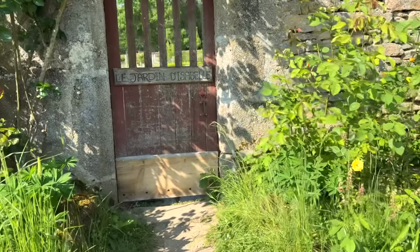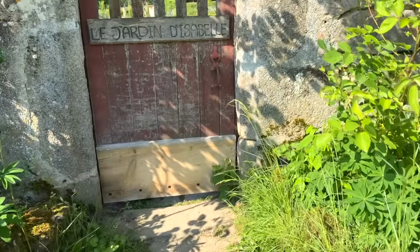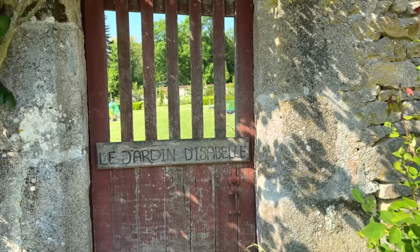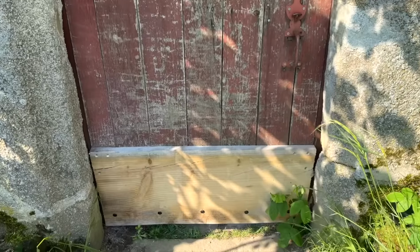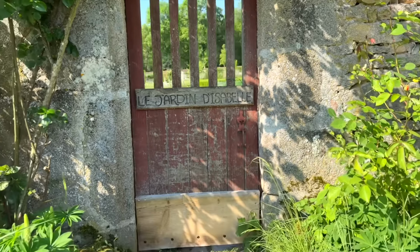Just as I walked out the door, I thought, something's different. The door's been repaired. It is not a new door, but Jamie has repaired the bottom bit. So that door will continue to live on a little longer whilst we get on with the more urgent things.